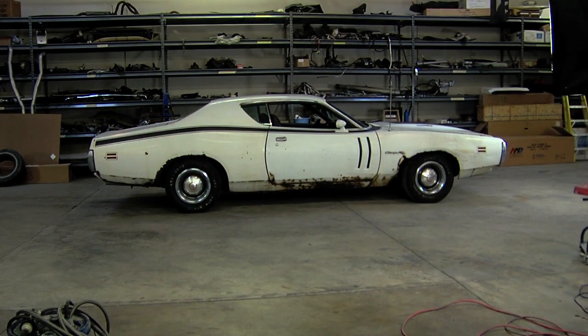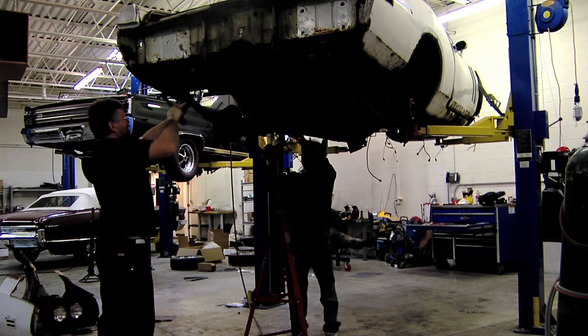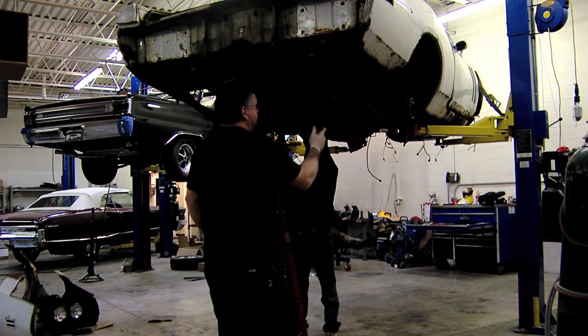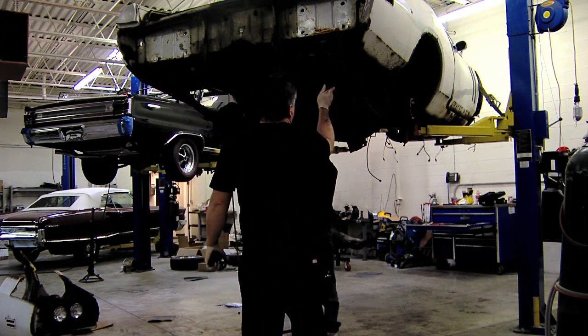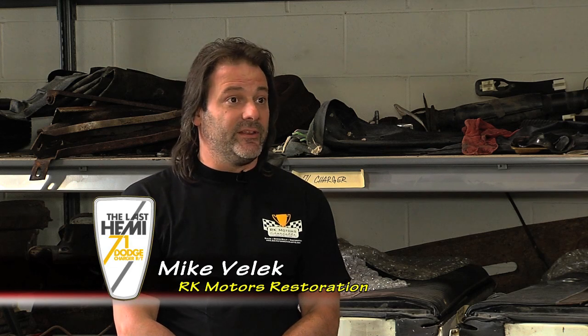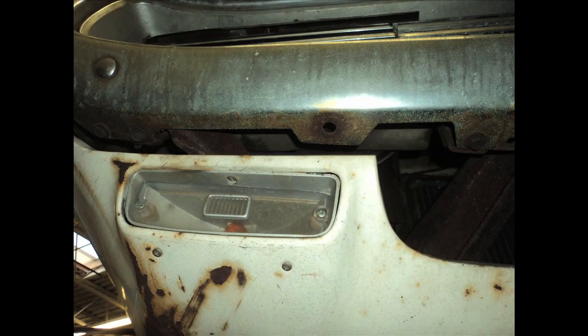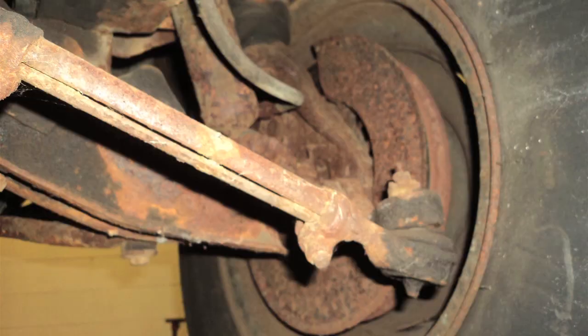What do you want this car to look like? Better than new. It'll be built exactly the way it rolled off the assembly line, only nicer. But step one in the restoration of the last Hemi, just like step one in the restoration of any vehicle, take it apart. We took it apart piece by piece, started bagging everything, labeled everything. We tried to take pictures of every square inch of the car, because let's face it, this car's gonna be apart for a long time. Between pictures, bagging, and everything, it was a pretty good process, but we took our time with it too, to make sure everything went well.